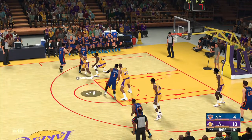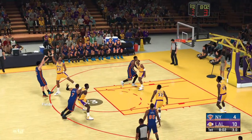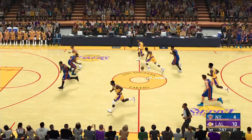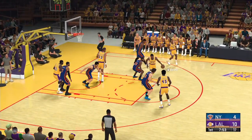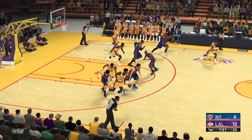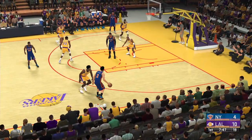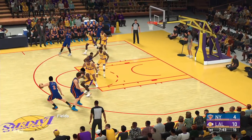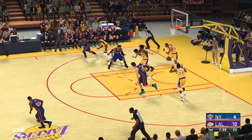Anthony outside. Here's Fields. There's the three. Rebounded by Johnson. To the wing, right side. Oh, swiped away. Here's Fields. Green covering. Fields can't get it to go.